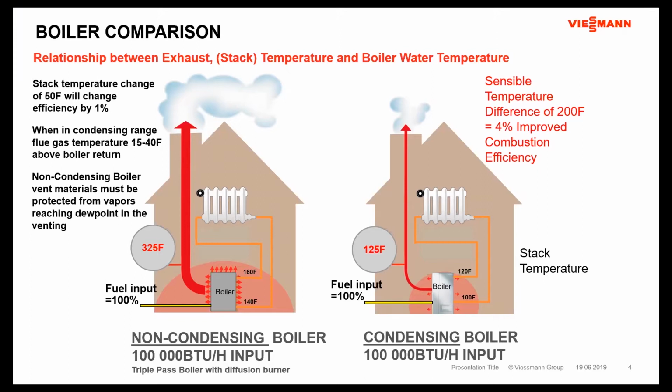A couple of the areas where we're losing some efficiency. As you measure the temperature in your stack, for every 50 Fahrenheit change in that stack temperature, that's about a 1% increase or decrease in your combustion efficiency. So if you put your combustion analyzer on there, and we see that the condensing boiler here is sitting at about 125 Fahrenheit, where the non-condensing boiler is sitting at about 325 Fahrenheit, you can see right there a difference of about 4% as far as efficiency.